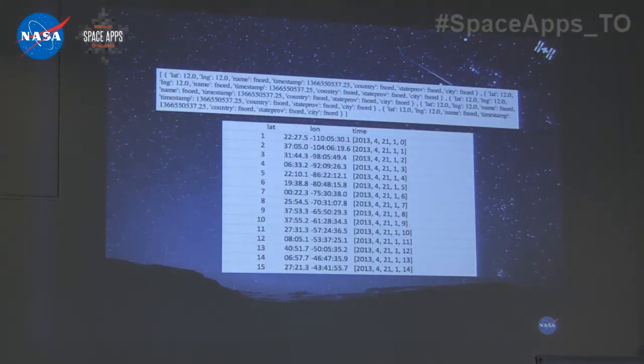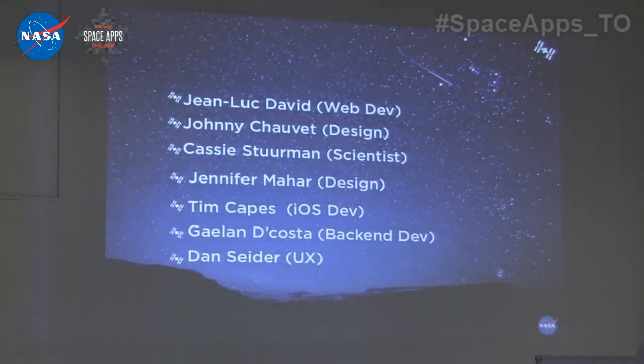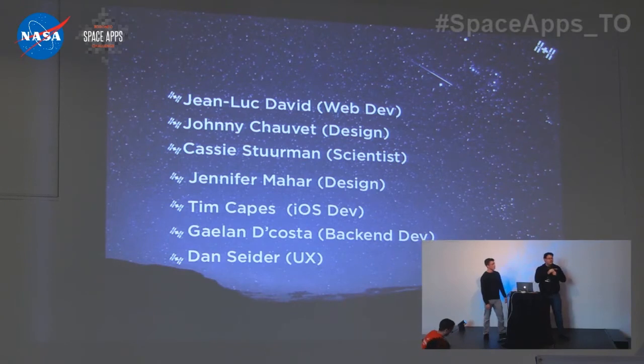So we had the privilege of working with a scientist, so we had some really rich astro data. And the one thing we're going to do is share that API with you. So if you're a developer, you want to use our platform, you'll definitely be able to do so. And we absolutely have a rockstar team. We have 1 web developer, 1 iOS developer, a back-end developer, 2 designers, 1 scientist, and 1 user experience. So it was really a collaborative effort and a very successful one.